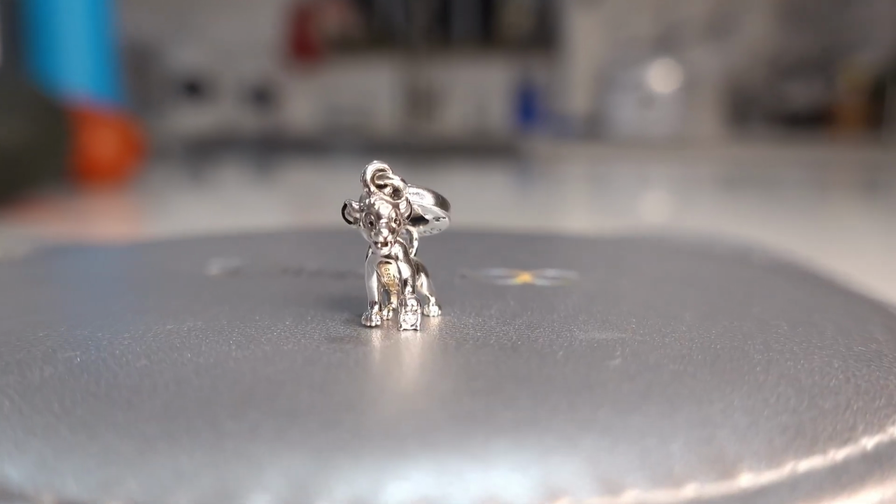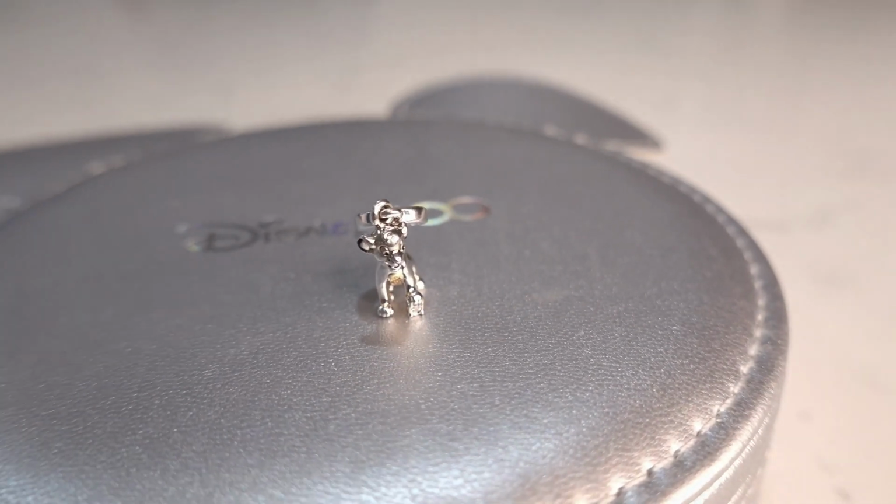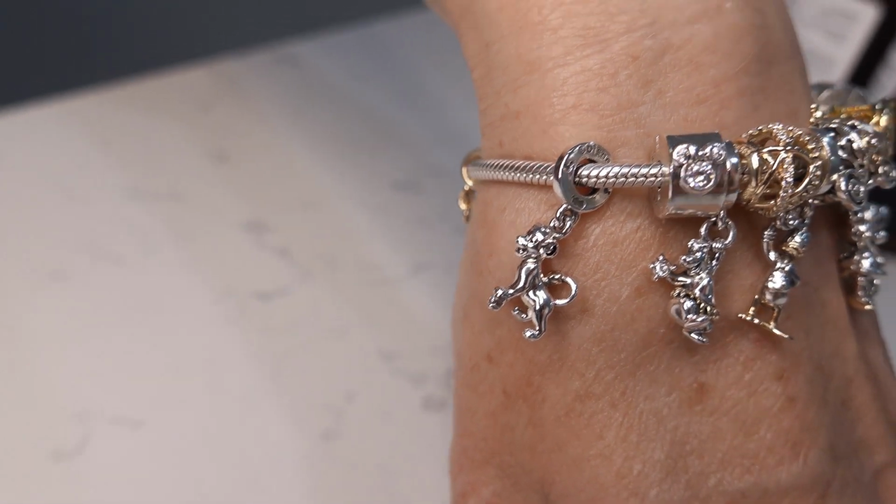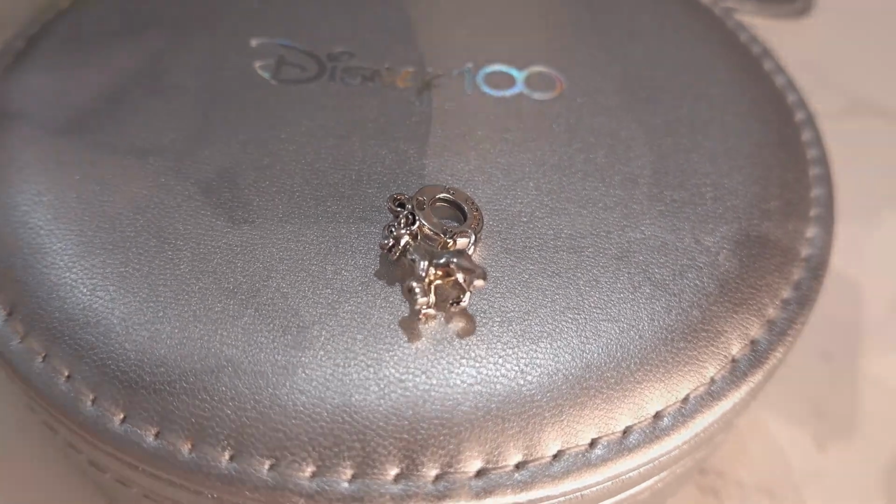Number 4, you would think would be Mickey, but it's not. It's Simba. I love the Simba charm for the 100th anniversary. It just stood out to me. Every time I look at it, it just makes me happy. So I look at Simba and I'm like, oh, that's so cute.